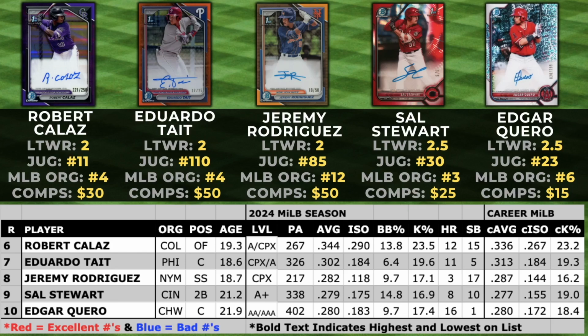put a few of these guys on here as well, because of their proximity to the major leagues. I put some guys on here who are very young, a little bit more risky, but have higher ceilings. But you'll see, like I said, it was hard for me to pick just 10 guys off this list because I like almost all the 2.5s and the 2s on my 150 list.